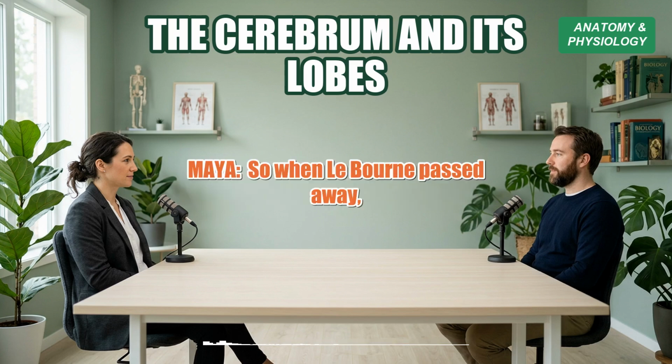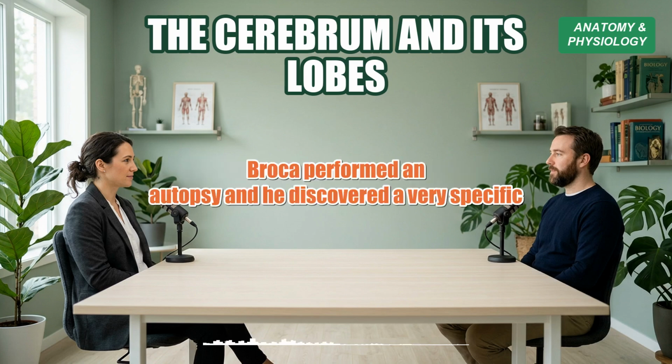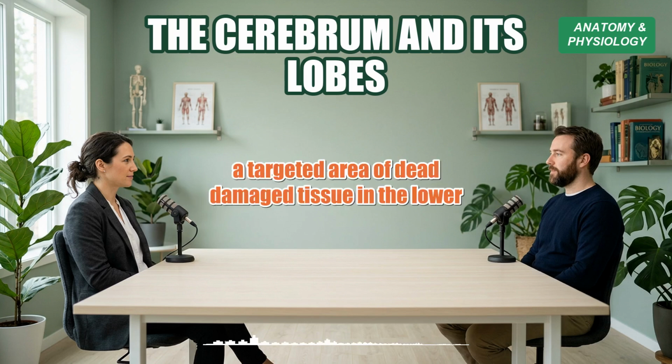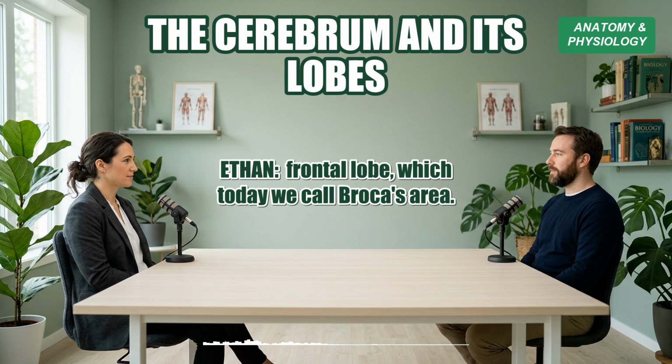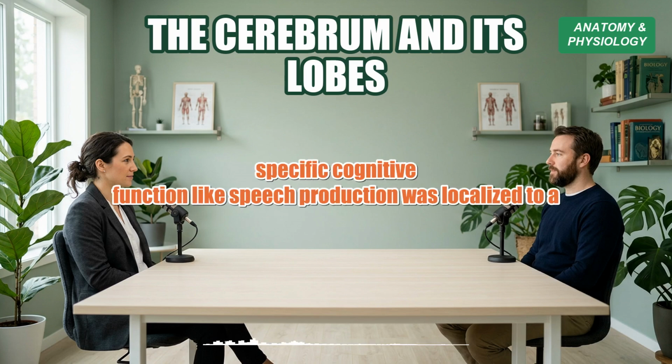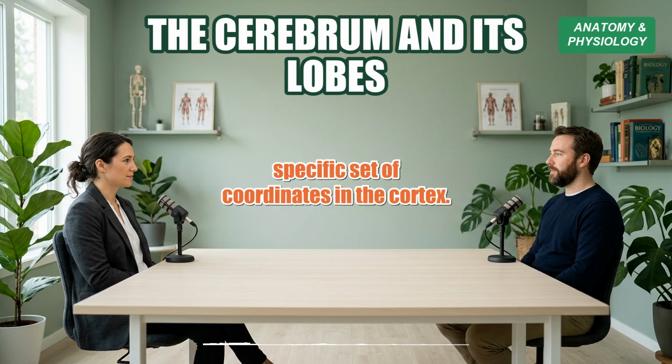So when Leborgne passed away, Broca performed an autopsy, and he discovered a very specific lesion, a targeted area of dead, damaged tissue in the lower back portion of the left frontal lobe. Which today we call Broca's area. Right. It provided the first rigorous physical proof that a highly specific cognitive function, like speech production, was localized to a specific set of coordinates in the cortex.